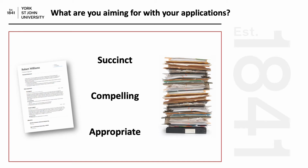The second word, compelling. So to write in a compelling manner means that you're writing in a way that markets yourself, your skills, your experience, and what you've got to offer the organisation in relation to this role. And finally, appropriate. Writing your application or your cover letter or your supporting statement in a way that is appropriate for the practices of the industry that you are applying to. So think about what the employers are expecting from your application and how you can include that within your cover letter and supporting statement.